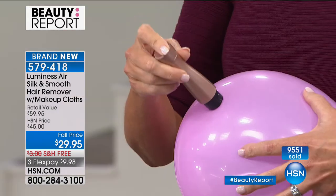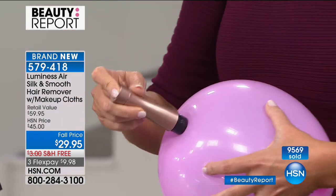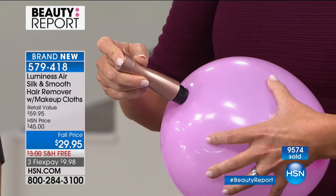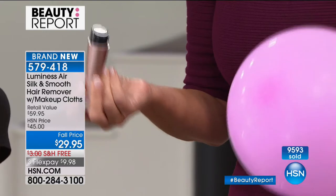With this sonic technology, I've been talking about how gentle it is, and everyone holds their breath when I do this. Okay, it's on. You can hear it on my microphone. I am pushing on this balloon. I couldn't do that with a razor. No way. So think about your teens who are just starting to do hair removal. This is a device that they can use.